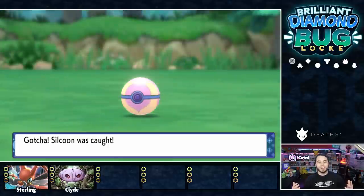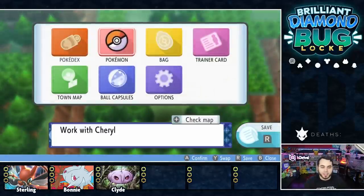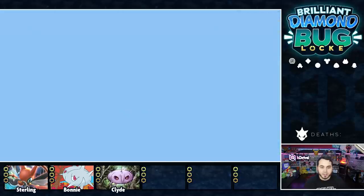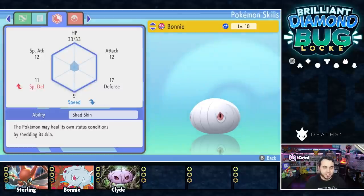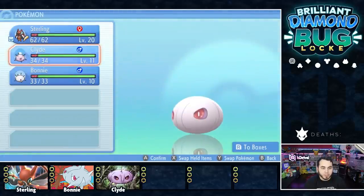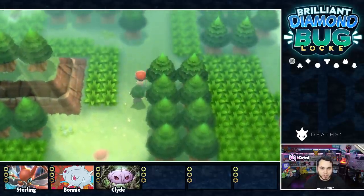Hey, we caught her. Let's go. Bonnie has been added to our party and now we officially have Bonnie and Clyde, and I'll restructure them on the layout a little bit to make them nice and even there. This is Bonnie. Bonnie is a sassy nature and only has Harden. So like I said, kind of misses out on some of those moves, but not a huge deal. Beautiful stuff. What I'm gonna do is they will evolve very, very quickly. So we just have to kind of do a couple different battles. It shouldn't be an issue.